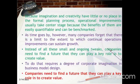Because imagination and creativity have little or no place in the formal planning process, operational improvements usually take center stage because the benefits of them are easily quantifiable and can be benchmarked. As time goes by, however, many companies forget that there is a limit to the extent to which continual operations improvements can sustain growth. Instead of all these small and ongoing tweaks, companies need to find a future that they can play a key role in to create value. To do that requires a degree of corporate imagination in business model design. Companies need to find a future that they can play a key role in to create value.